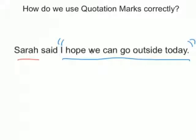There are a few other things that we need to think about when using quotation marks and writing dialogue. We need to make sure that whatever sentence is being said by our characters has an ending mark. In this example, we use a period at the end of the sentence, "I hope we can go outside today." Another punctuation mark we need is a comma. We always have a comma to separate who is speaking and what is being said. In this example, Sarah said is who is speaking, and "I hope we can go outside today" is what is being said. So the comma needs to go in between the two.